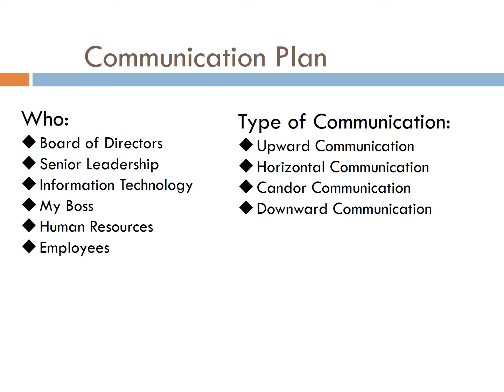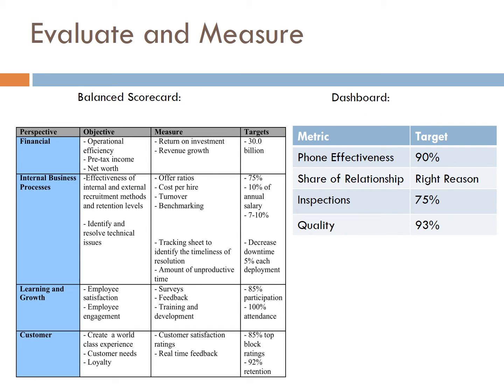The communication will come in the ways of face-to-face, town halls, luncheons, presentations, WebEx meetings. So there'll be many different forms of communications, and it will be consistent and constant so everyone hears the same message. And finally, we will evaluate and measure.